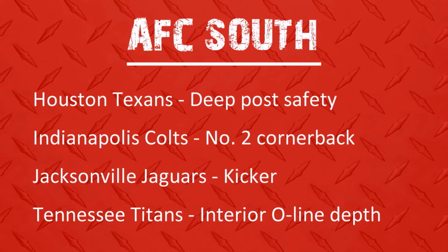Last but certainly not least for the South here, the Tennessee Titans. I listed interior offensive line depth. As for the AFC's reigning number 1 seed, they certainly feel like the forgotten team this offseason, considering they are now significantly behind the Colts in terms of betting odds to win the South, and just nobody seems to talk about them. The biggest reason for that is the fact that they traded star wide receiver A.J.